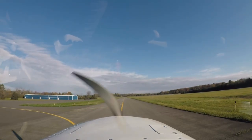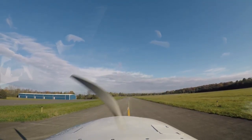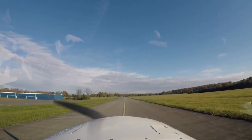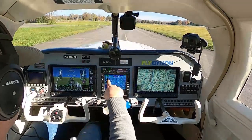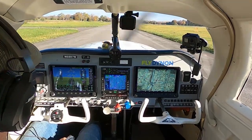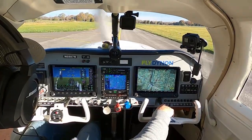Beautiful morning, beautiful day. I like this time of year because the air is crisp. Columbia County, White Diamond, turn final runway 21, Columbia. Airplanes perform awesome. And then we already have Albany Approach. We'll get them on the way out for flight following, but not a lot of traffic in the area.